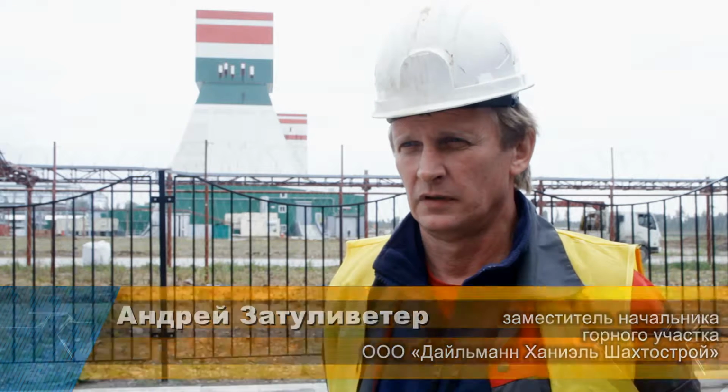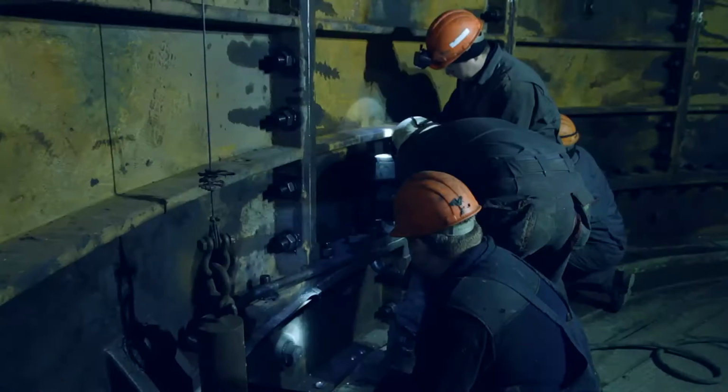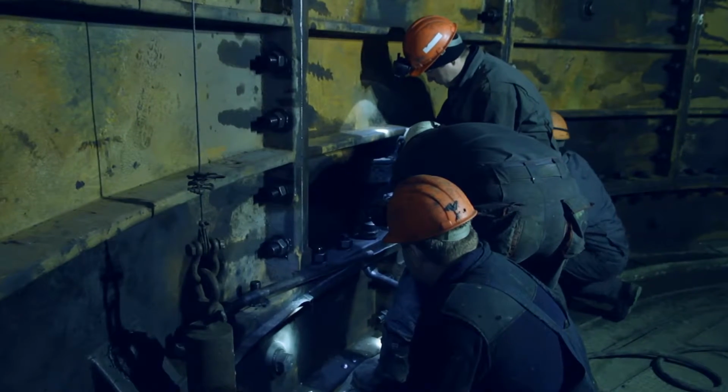183 tubing rings have been installed. Each ring is composed of 15 segments. This amounts to 2,745 pieces in total. Dalman Haniel Shock Destroy team is now preparing for sinking of the salt part of the first shaft.